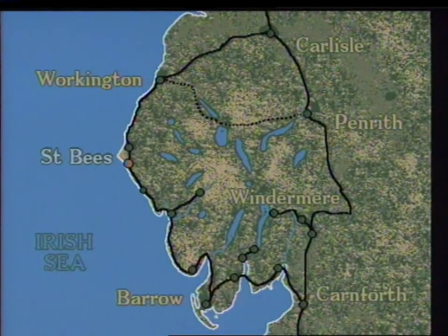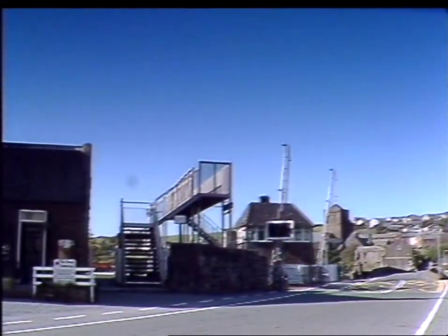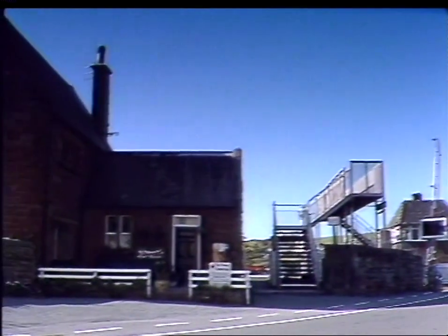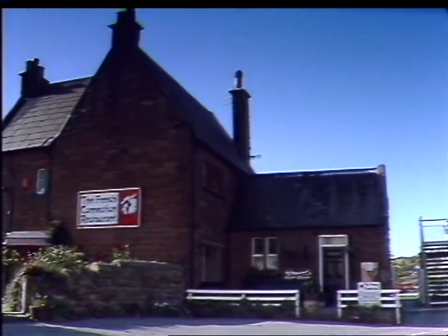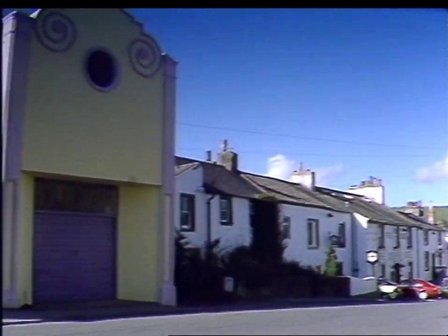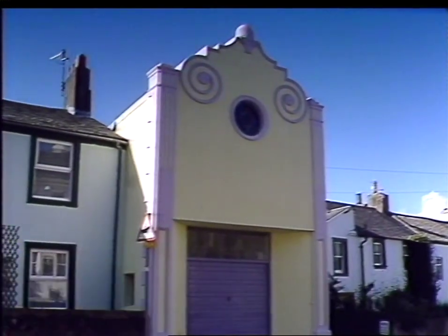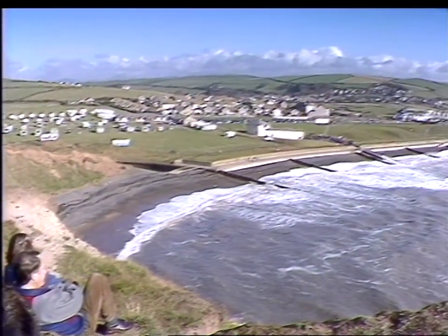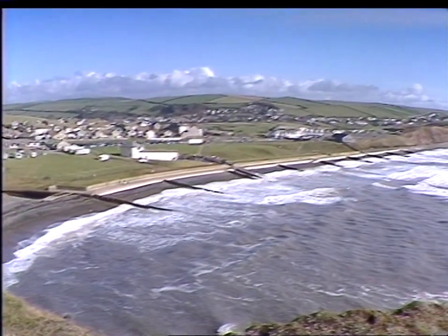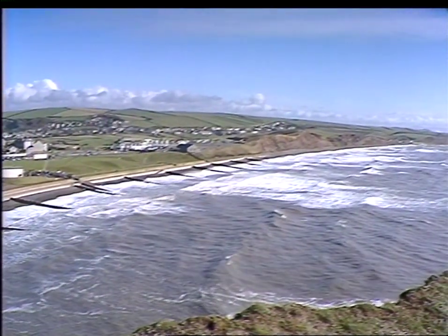Our next stop is at the small coastal village of St. Bees. The old station has been converted into a French restaurant, and the main street is fronted by buildings of character and historic interest. The village stands back from a wide sweeping bay with an open promenade and a large sandy beach.